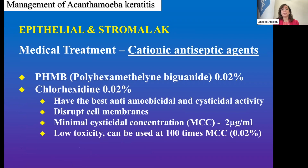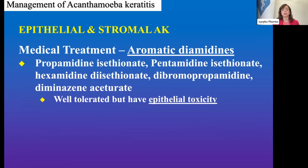Now, if you have an epithelial and stromal disease, we tend to go for the cationic antiseptic agents, PHMB 0.02%, or chlorhexidine, also 0.02%. They are bactericidal as well as cysticidal, so they will kill both the trophozoite and the cyst. And the advantage is that you can use them at a much higher dose than the minimal cysticidal concentration. So either PHMB or chlorhexidine is your starting point.